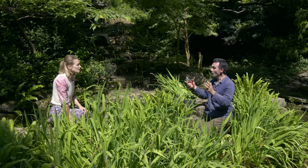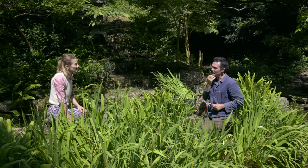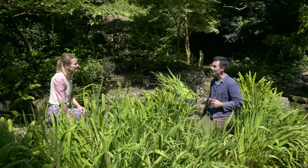They're very much linked, but it still feels effortless. It doesn't feel awkward moving from one space to the other. No. I don't know how he manages to achieve that, because it's one of the most difficult aspects of garden design, the transitions.